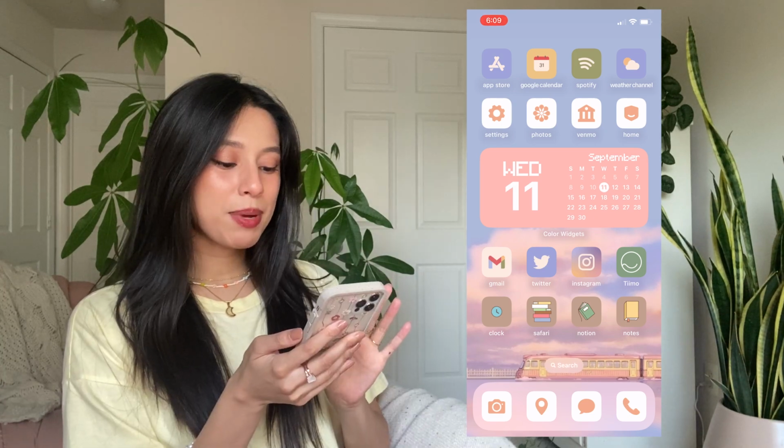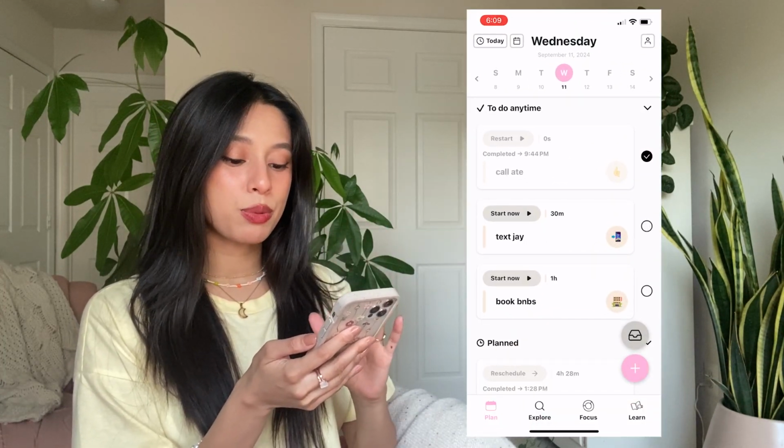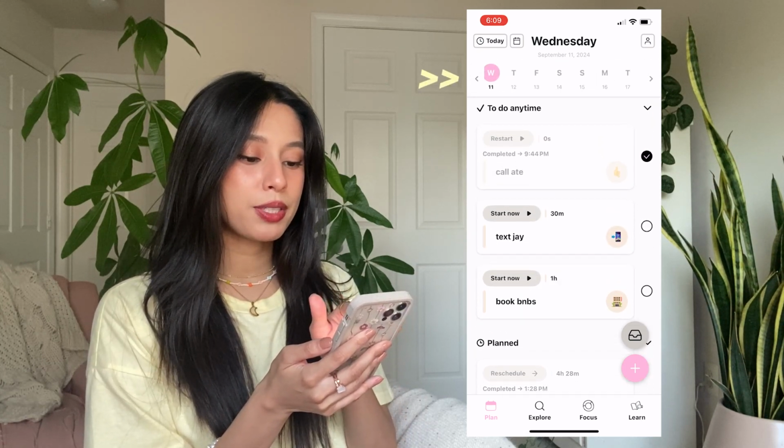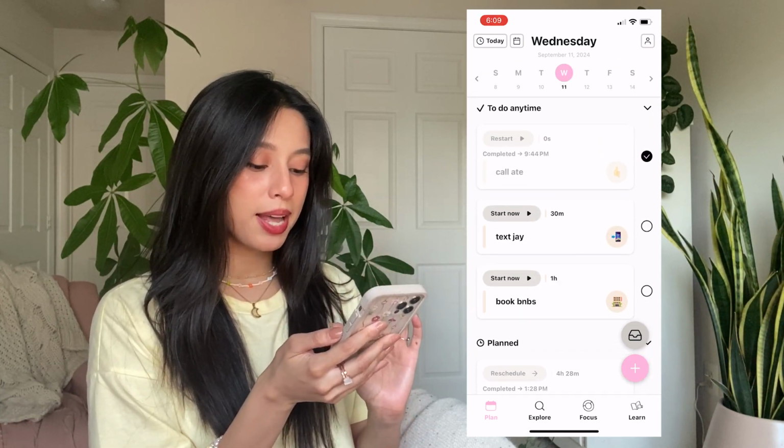So the app has a very straightforward little planning interface where you can just add in all your tasks for the day. You can also go ahead and plan for other days if you want, but let's say we're going to add in a task for today.